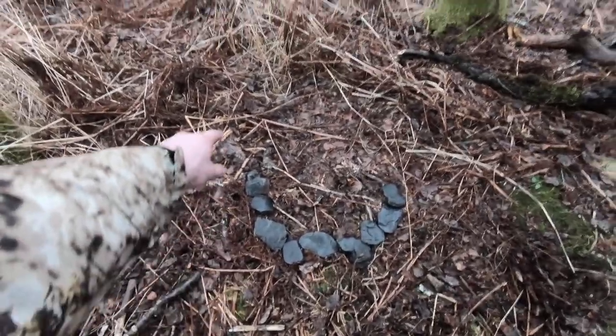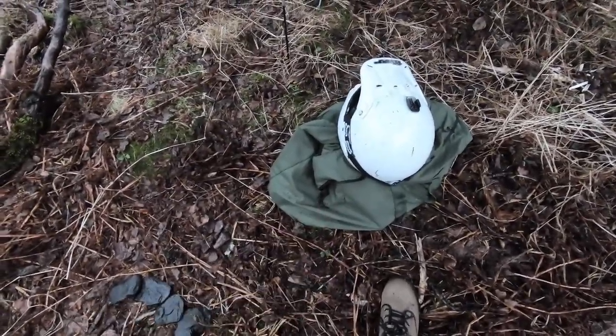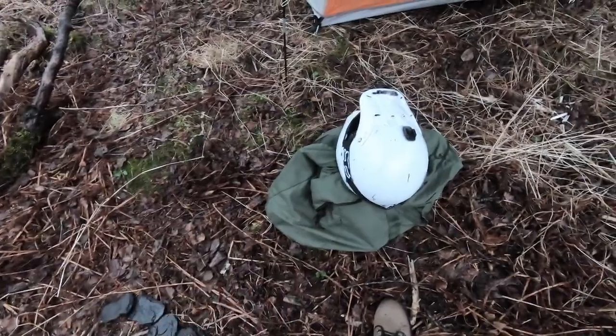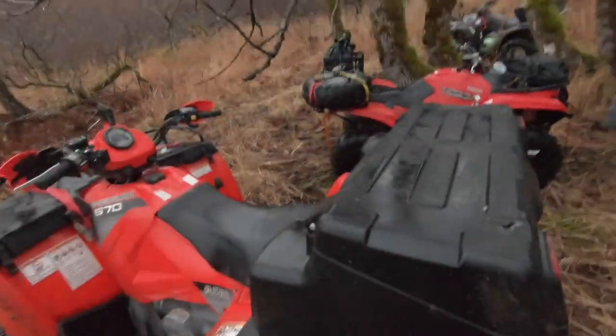Started a wood pile. And I'm gonna go down to that little creek. I'm gonna get some more rocks, put them in a bag and bring them back up, do this proper. And a couple of us, I think me and Kyle, we brought bundles of dry wood, just in case it was hellacious out here. Yeah, here's the campsite.